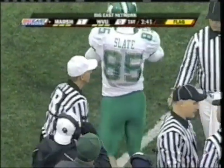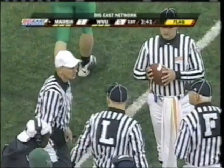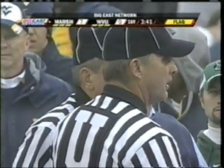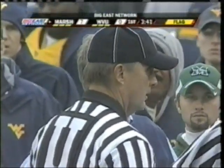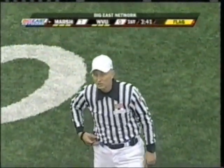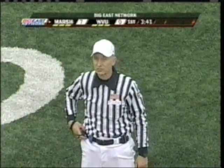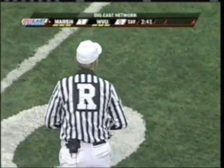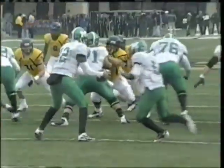You saw Bill Stewart give him a pat on the back. I guess that's in-state respect, huh? That's right. Now, he has a lot of respect for Marshall. Came to West Virginia to play football, wound up at Fairmont State. There's no foul for offensive pass interference. The pass was behind the line. No penalty on this play.